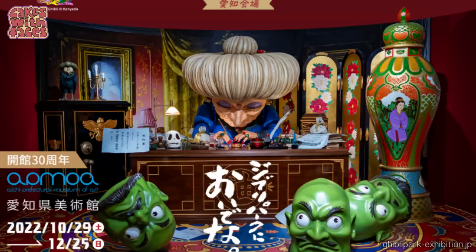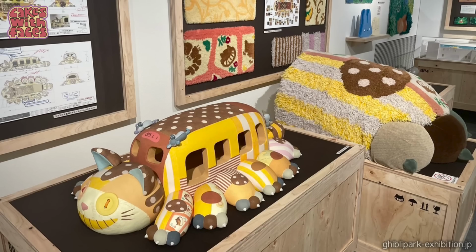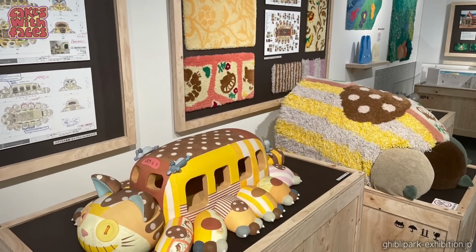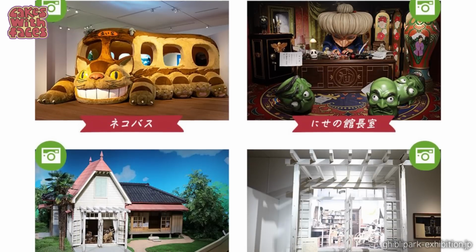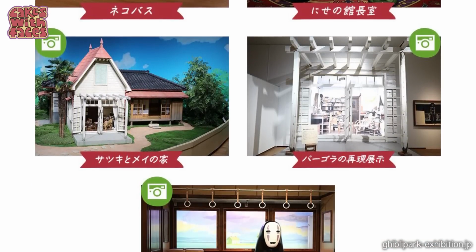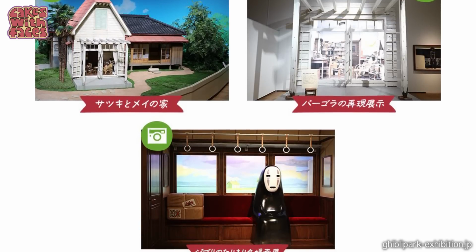And when it opens, there's also going to be an exhibition at the art gallery in Nagoya about the whole creative process of how they made everything in the park. It's going to have models, concept art and sketches to show how they designed everything. You can book tickets online, and knowing how popular Studio Ghibli is in Tokyo, it definitely seems like a good idea to book tickets if you want to go.